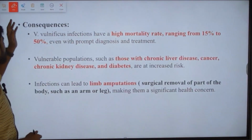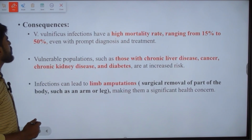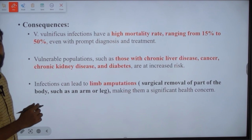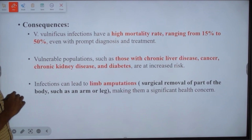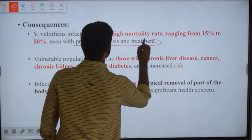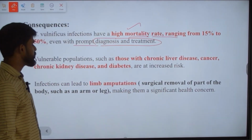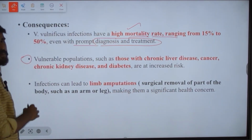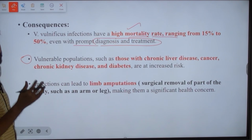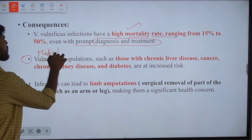Next, what are all the consequences of this infection? The infection has a high mortality rate that ranges from 15 to 50% even with prompt diagnosis and treatment. Though we do proper diagnosis and treatment, there is a high mortality rate with this infection. And in a society there will be a vulnerable population, people who are medically vulnerable.